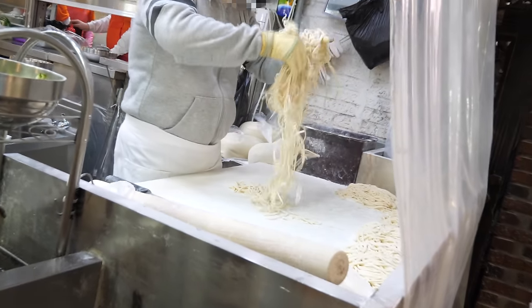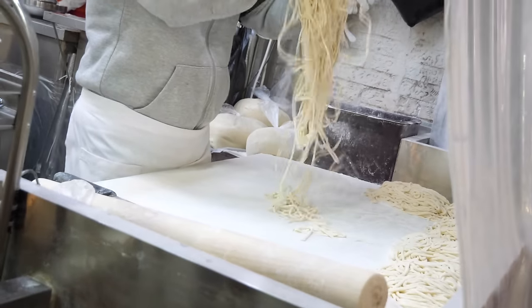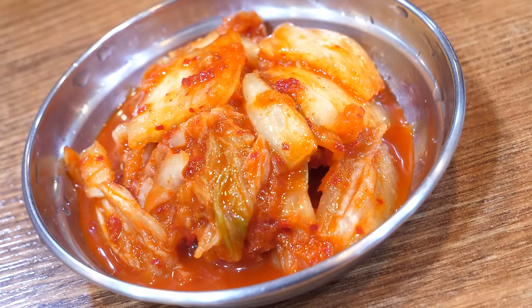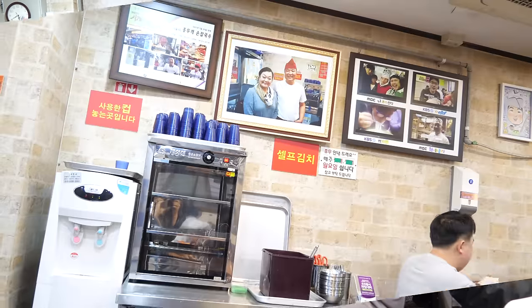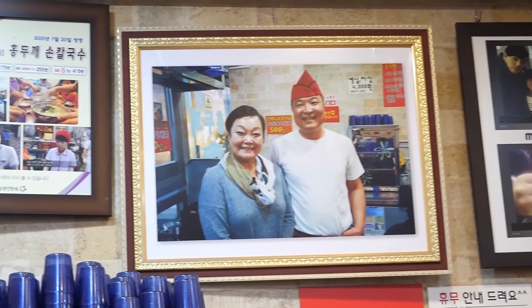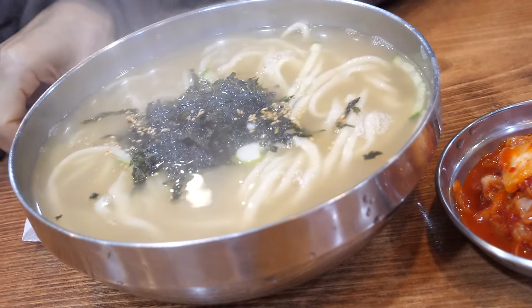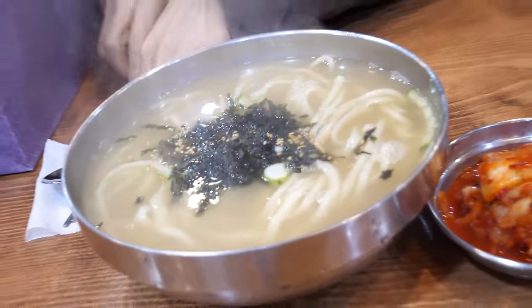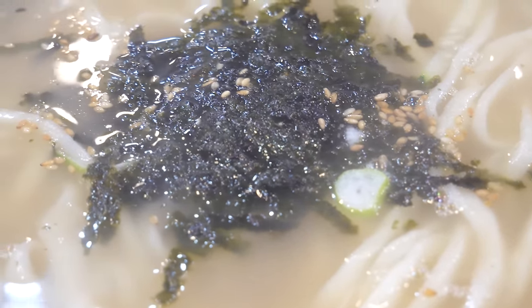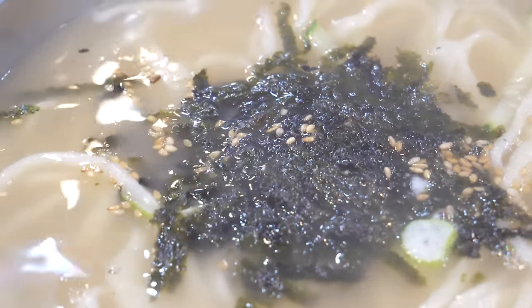Being made, so what a joy! It's like he's conditioning hair. Well, in a matter of minutes, this place got full. When you go to Korean restaurants, they love to advertise the fact that they're on TV. Wow. For 3,000 won, look at this big bowl. On the top, they put on seaweed as well as sesame seeds and scallion.